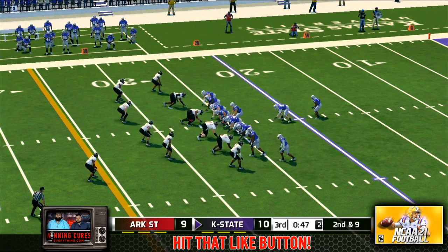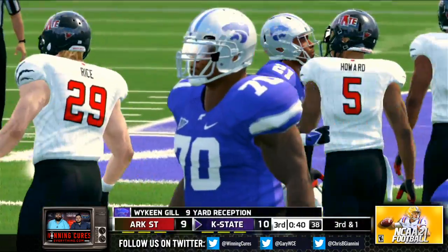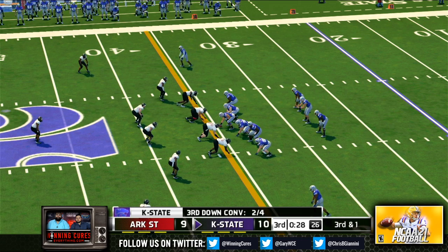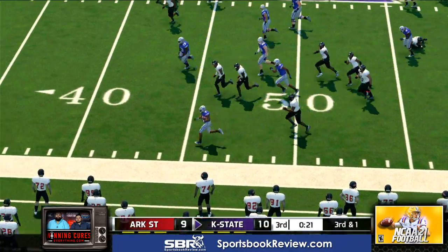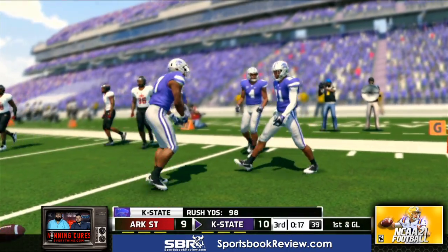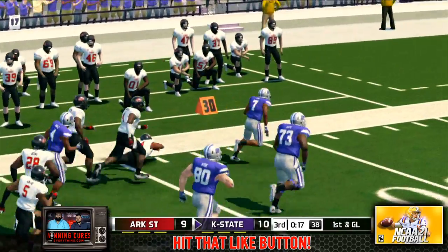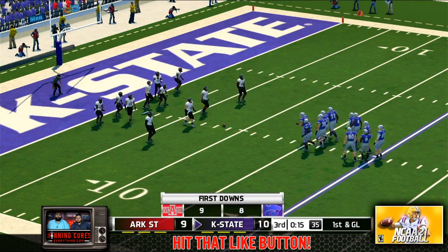Kansas State is up one. Fires it out. Tackle at the 34. Get the call again. He's at midfield. Inside the 30. He's knocked out of bounds. Right around the 8-yard line. We might see another run here as it's first and goal.